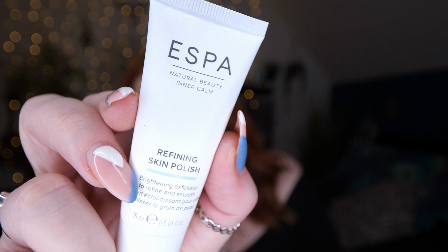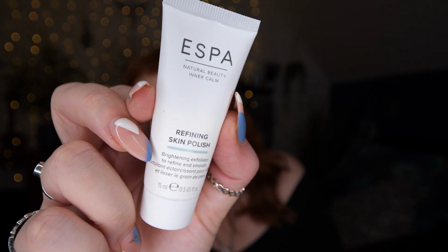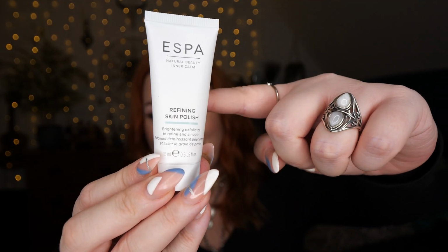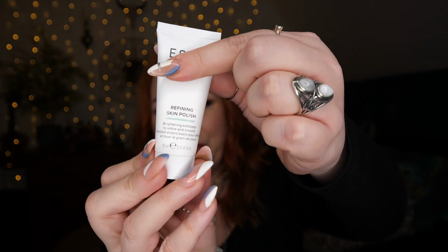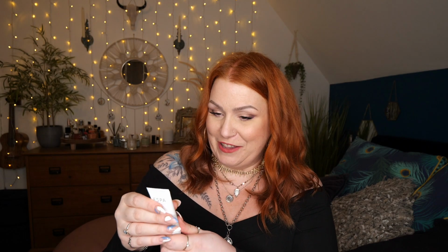First up, we've got a product by ESPA, and this is a refining skin polish, and there's 15 mils here. ESPA is a gorgeous brand, absolutely gorgeous brand. Because I'm holding it up to the light, I can see, you might not be able to see it, that it's only half full. But then it's 15 mils, so maybe the packaging is just a bit larger for the actual content that you receive.